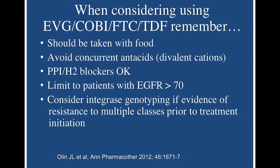So when you're considering starting someone on the quad pill, if you choose to do so for whatever reason, it should be taken with food. You want to avoid concurrent antacids. This is different than the PPI effect with rilpivirine in that it basically binds divalent cations. So it's similar to doxycycline or quinolone antibiotics, where the calcium or the divalent cations bind the elvitegravir and prevent it from being absorbed.